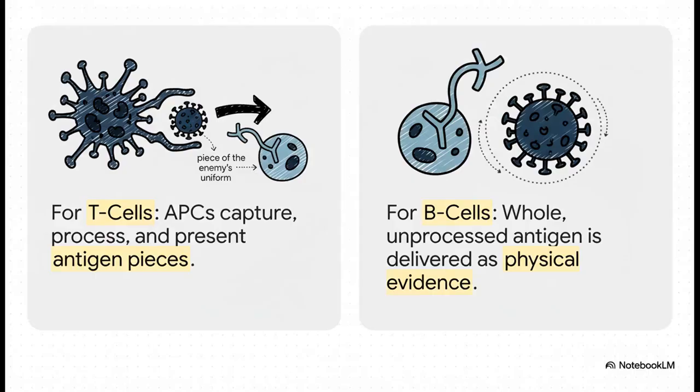Okay, so for the T cells, you have these specialized scout cells called dendritic cells. They go out, capture the enemy, chop it up into little pieces, and then present those fragments. It's kind of like a scout bringing back a piece of the enemy's uniform. But for B cells, it's totally different. They need to see the intruder in its natural state. So for them, whole, unprocessed antigen is delivered, almost like physical evidence that needs to be inspected directly.